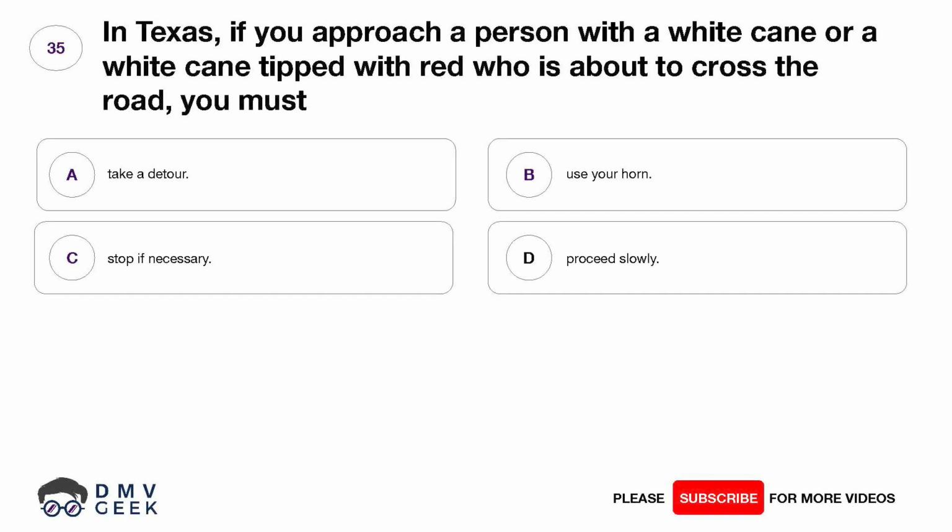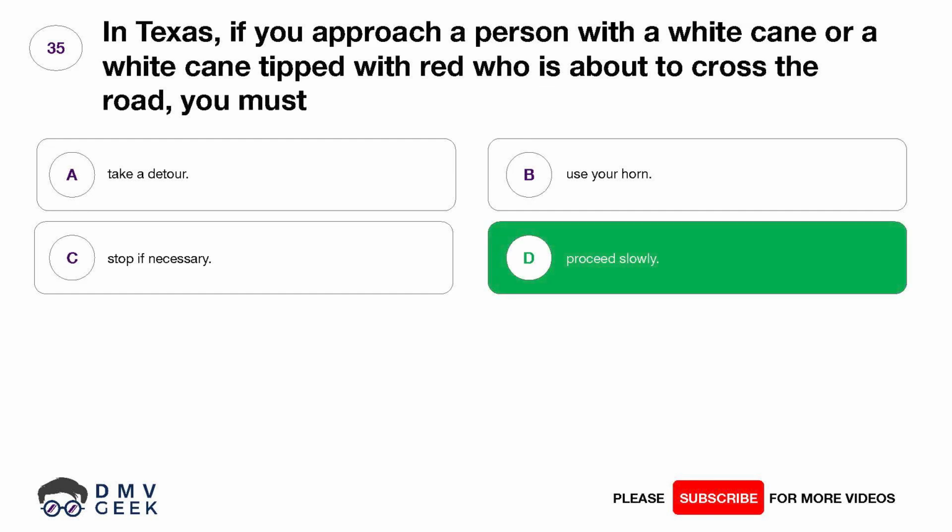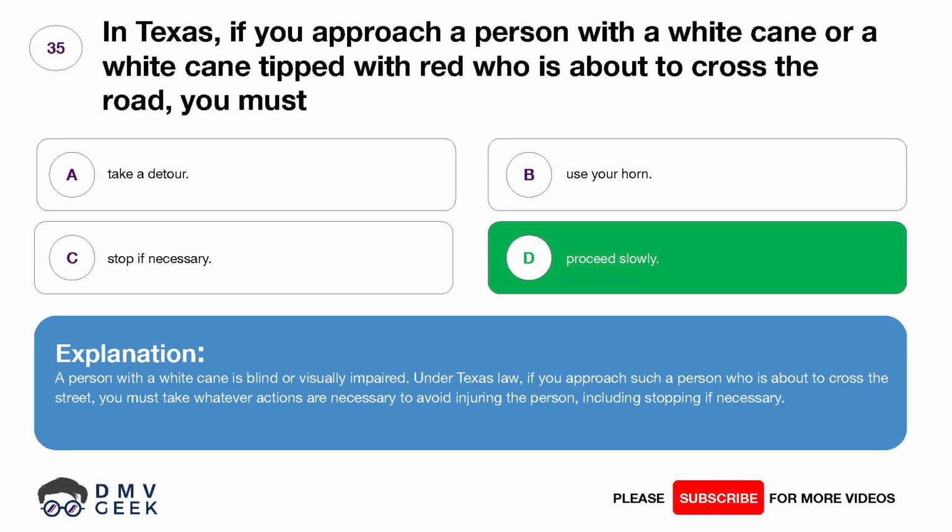Question 35. In Texas, if you approach a person with a white cane or a white cane tipped with red who is about to cross the road, you must A. Take a detour. B. Use your horn. C. Stop if necessary. D. Proceed slowly. The answer is D. A person with a white cane is blind or visually impaired. Under Texas law, if you approach such a person who is about to cross the street, you must take whatever actions are necessary to avoid injuring the person, including stopping if necessary.